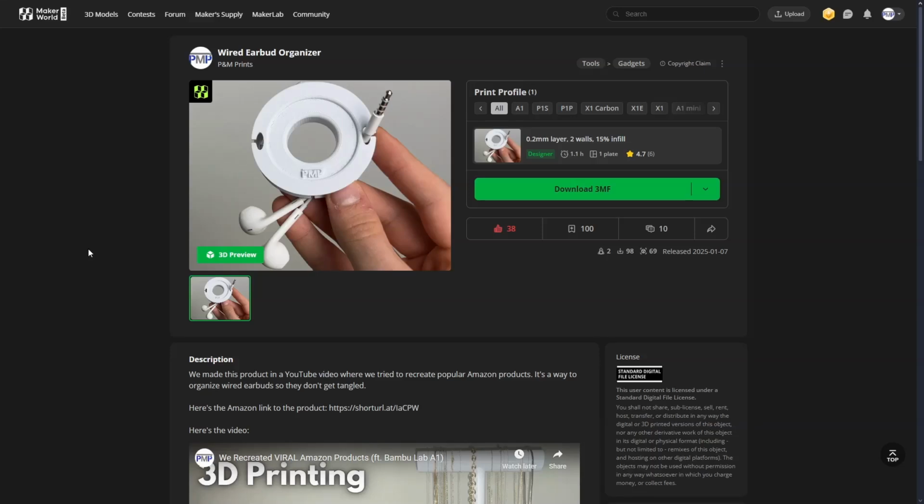And probably the most important reason is our thumbnail. Despite its simplicity, it works really well in that it has a very good background that contrasts with the color of the earbud organizer. And when you're scrolling by in the Bambu Lab page, it makes it just very easy to understand, which makes people want to click on the design and learn more.